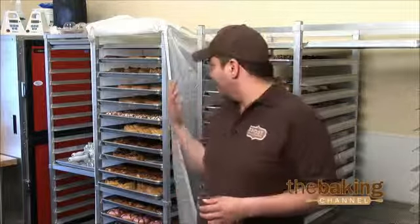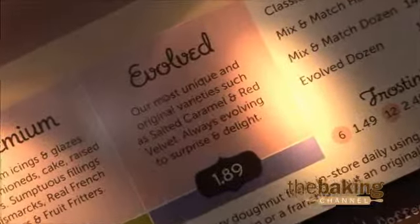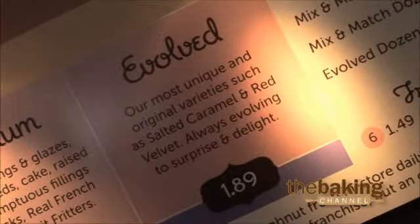And again, they look at our recipes. Everybody has them memorized now on what needs to happen, since most of our donuts are evolved that we do put out there, so they're very different, very unique. It's not your standard donuts.